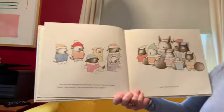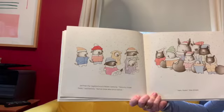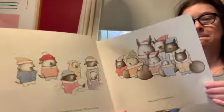Just then, the neighborhood children came by. This is my cousin Pedro, said Sancho. He has never seen snow before. Hello, Pedro, they all said. What do they all have? These round discs, these big round discs that they're carrying.